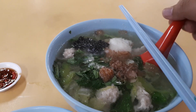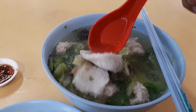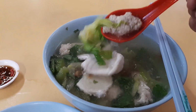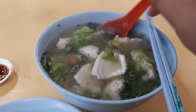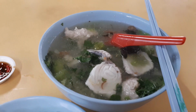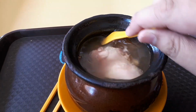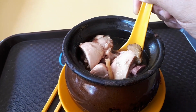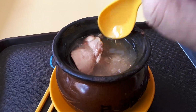Delicious Singapore hawker food at Chinatown Complex Food Centre. Welcome to another food adventure with Getting Lost. This time we are back at Chinatown Complex Food Centre to try some hawker food, some street food like this fish soup. Then another soup, this time a chicken soup, a herbal chicken soup in an earthen pot.